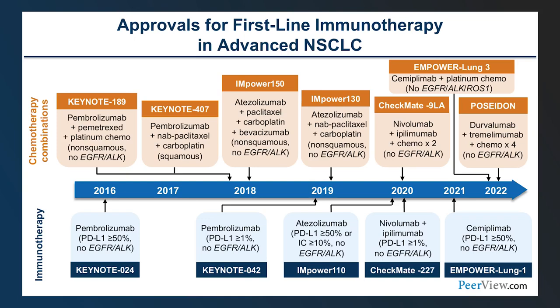And we see here on top above the timeline, chemotherapy combinations with immunotherapy, started with Keynote 189 through 407 for squamous disease, IMpower 150, which integrated atezolizumab and bevacizumab, an anti-VEGF targeting agent, IMpower 130 looking at squamous, Checkmate 9LA looking at anti-CTLA-4 blockade after 2 cycles of limited chemotherapy with nivolumab, the Empower Lung 3 study looking at cemiplimab plus platinum chemotherapy, and Poseidon looking at durvalumab, tremelimumab, and chemotherapy.